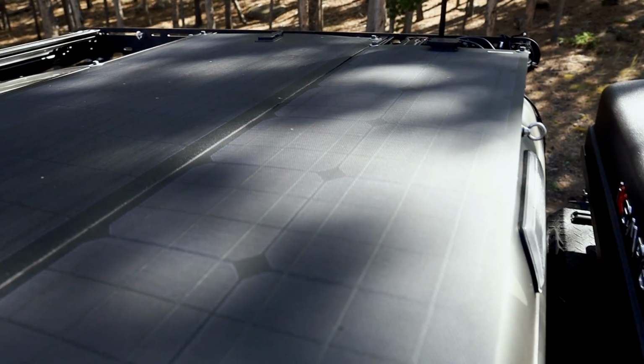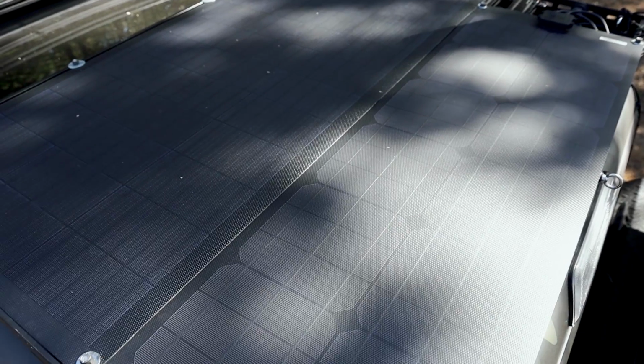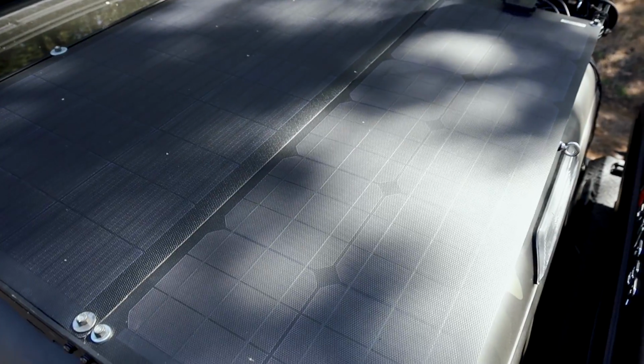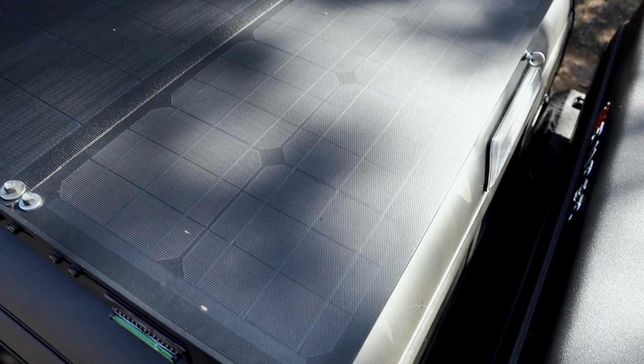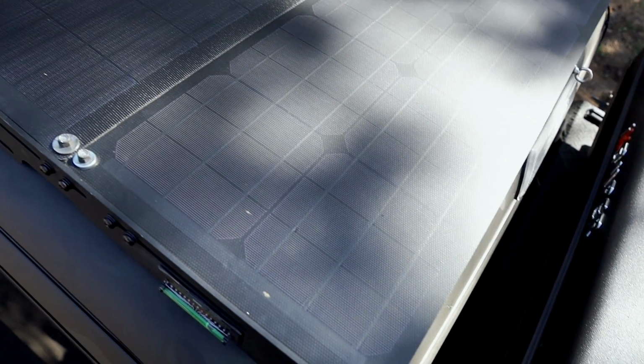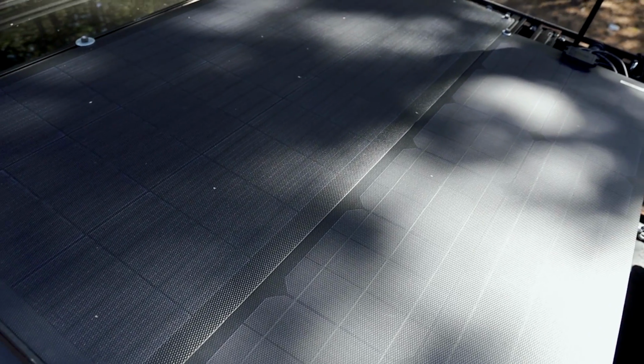Then I do have a bunch of little hooks and tie downs up there. I have some Lens Sun solar panels that I'm testing out, 100 watt and 55 watt panels up there, and they are the kind of bendy design style. And I think those panels work better when kind of glued down to a roof rather than how I have them on the rack.